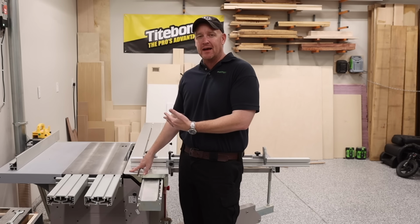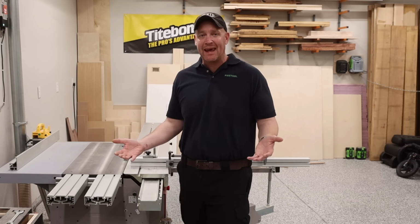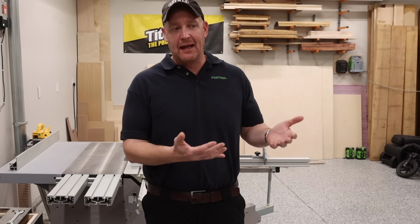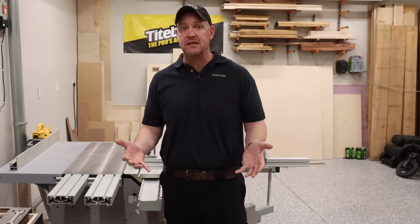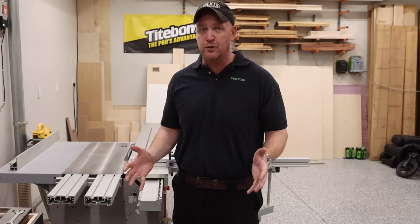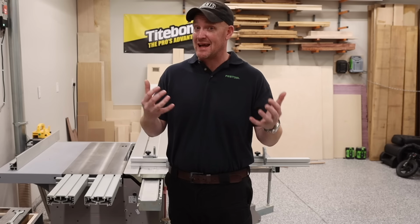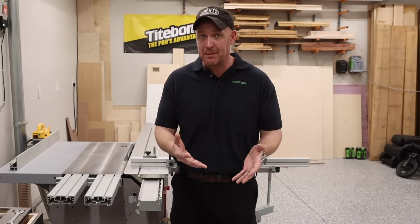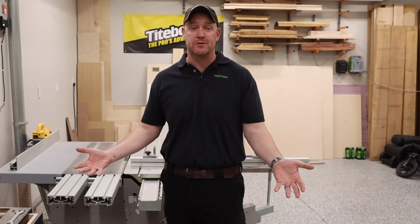The issue that I find with sliding table saws like this here is that you can't just go to a store and take a look and get your hands on it. Now, there are places that will stock some of these items, but very, very few. So it does make it a little bit more challenging. What you almost have to do is go to the company's headquarters, where most of these companies probably have a bunch of their stuff set up so people can come in and take a look at it.